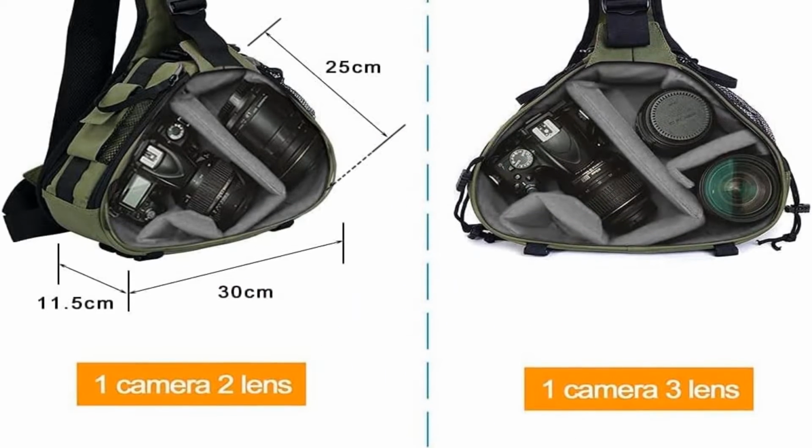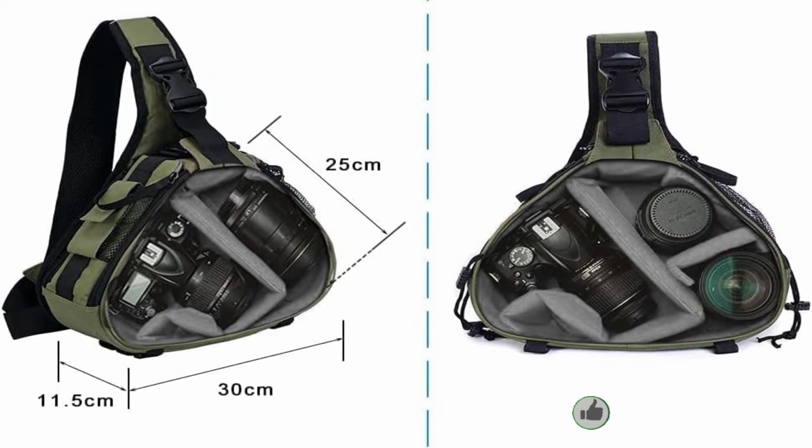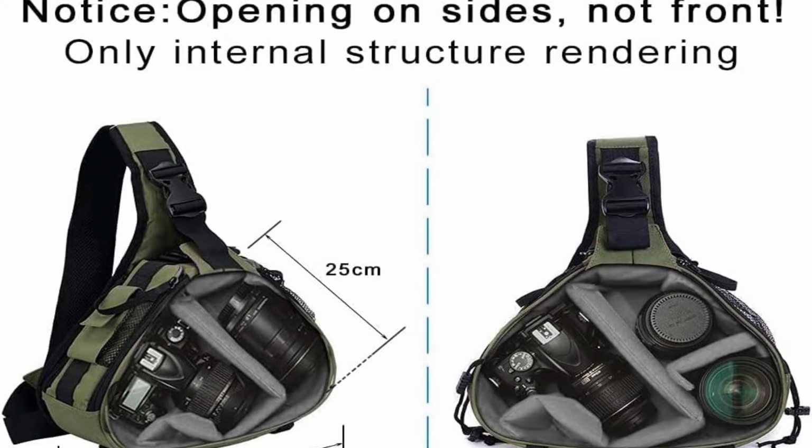Here's a video featuring a detailed review of the product. Key features: elastic pockets, adjustable and breathable shoulder strap, shockproof and moisture wicking mat, drop and shock resistant.